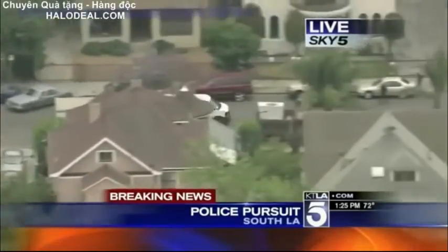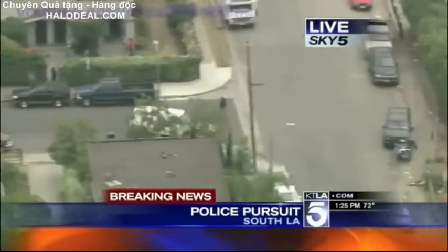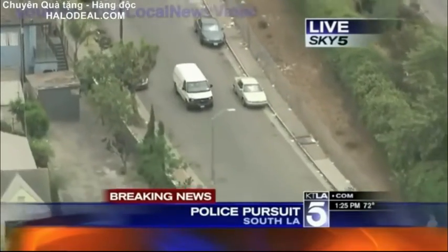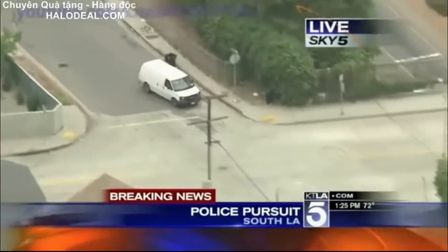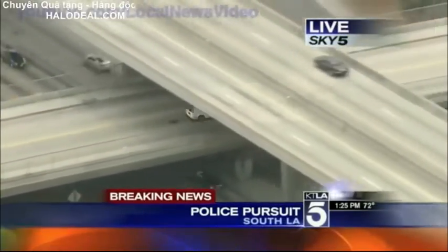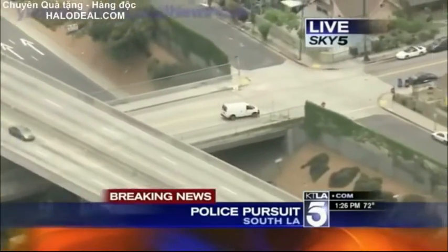And of course, when you get on those streets like that, they get really tight. You see some pedestrians right there, now turning onto another street. He's probably just kind of going around in circles right now, probably looking for some place to dump the vehicle. Let's go up to Sky 5 and Mark Kona, who's actually been following this for quite a few minutes now. Mark, what can you tell us?